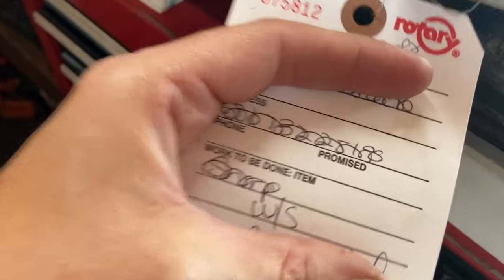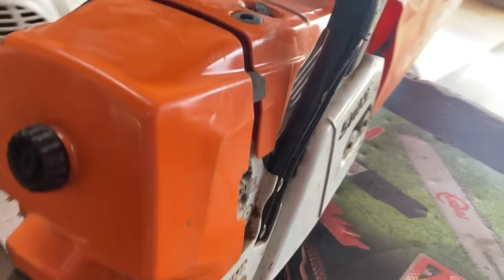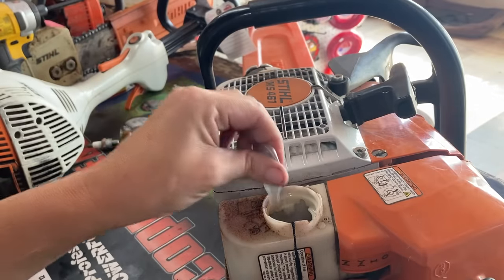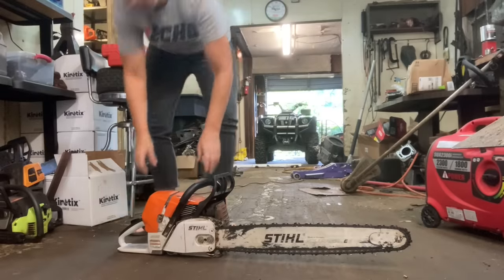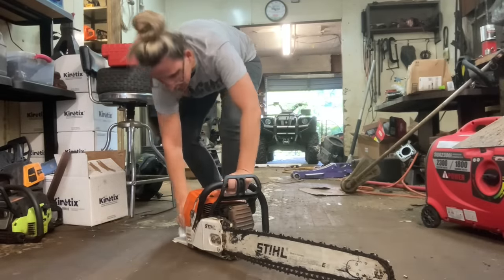Next one on the bench is a won't start. This is like a brand new Stihl chainsaw, barely used MS-461. It's light, it's pink, it's engineered canned fuel, guys, from the big box stores. Starts.